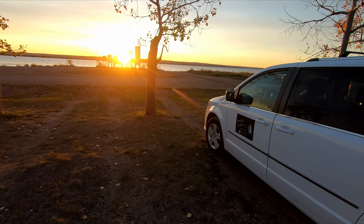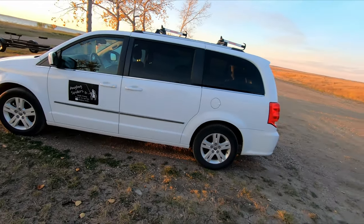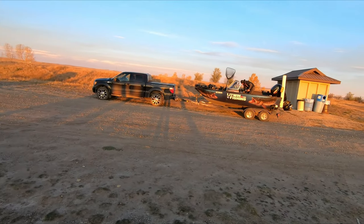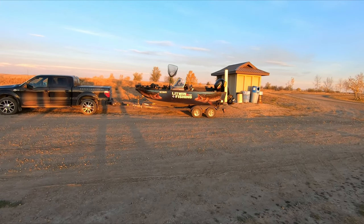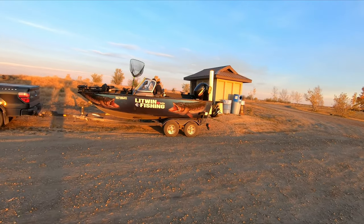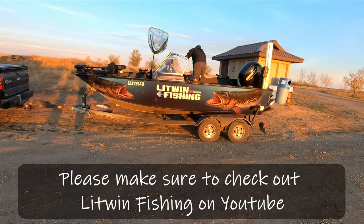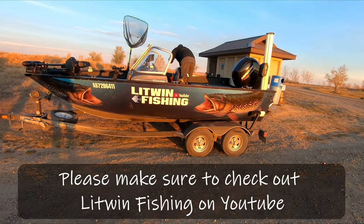All right, guys, there it is. Sun is just coming up. Got the Angling Spiders van. And this is what we're gonna be spending our time in today. This is super exciting. Hanging out here with Litwin Fishing. James invited me out on his boat to McGregor. Look at this thing. What an amazing setup he's got here.